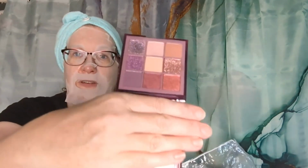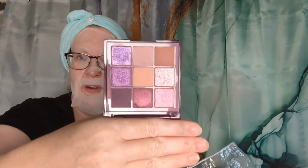My Huda Purple Haze one, kind of the same thing. It's just a stunning, it's just a beautiful palette. Because it's Huda, it's expensive, so I wouldn't pay full price for it, but it's a really, really pretty palette. And I was really into the purples, especially early on in late spring, early summer. So I really like this one.